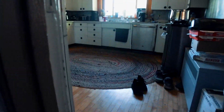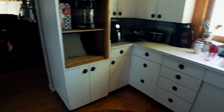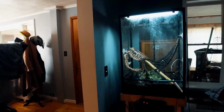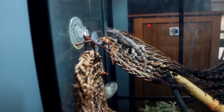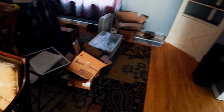Here we go. So this is the kitchen. It's just the kitchen, and we got a fridge here. Right next to the kitchen is the dining room, which is not really a dining room right now. There's still boxes and stuff in here. But we have Mr. Pepe. Let's see if we can get a close up. Yeah, there's Pepe, he's just chilling there. Okay, this is the dining room. Once we are able to, we will get this properly set up because right now it's just a mess.